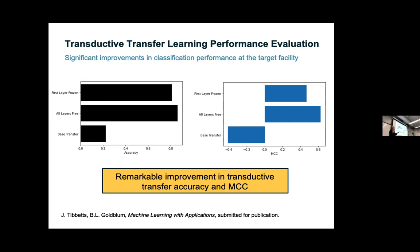That's why we need other methods to be able to transfer the model. If we do the transductive transfer learning that I just talked about, either leaving all layers free or freezing the first layer, then we can significantly increase the classification accuracy at the target facility, as well as the Matthews correlation coefficient.